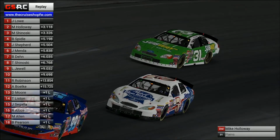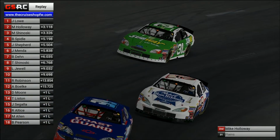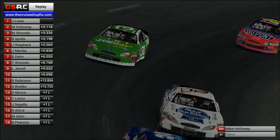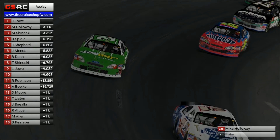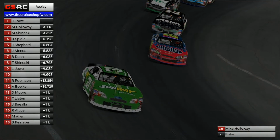And getting past that lap one accident probably got me the podium finish, without doubt, because it got JR and a lot of the big names. So, but I was definitely sweating bullets on that one. When it worked out all right, it was kind of smooth sailing from there.